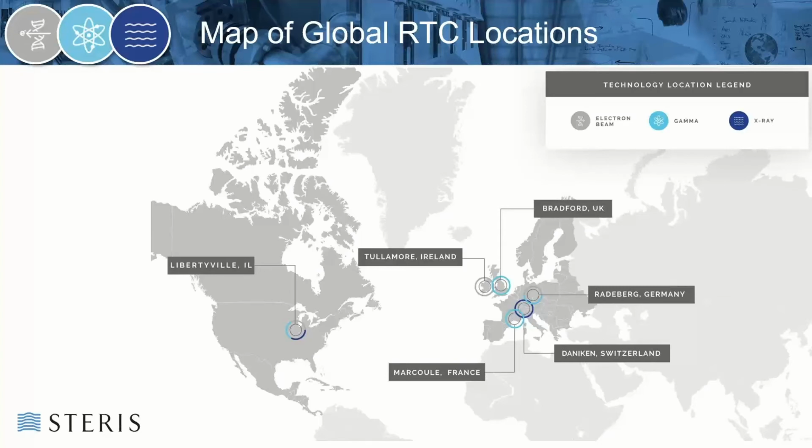So Liverpool has all three in Americas. Then we have E-beam in Tullamore and Radeberg. We have gamma in Bradford, McCool, and Radeberg, and then X-ray in Daniken.